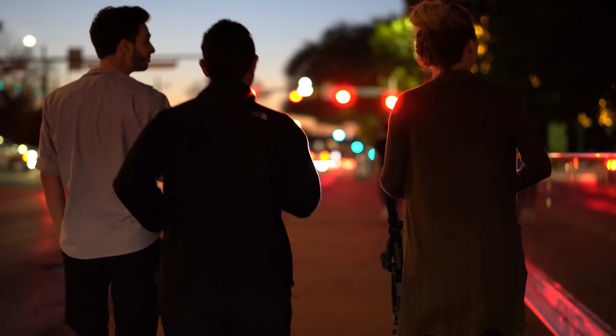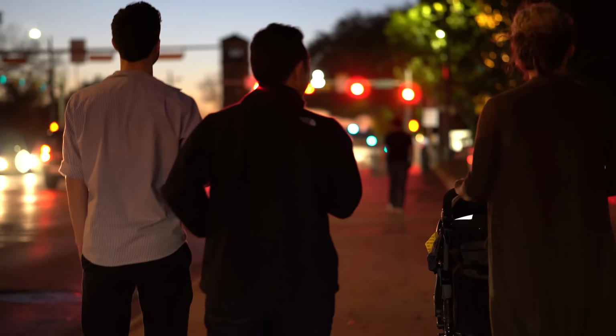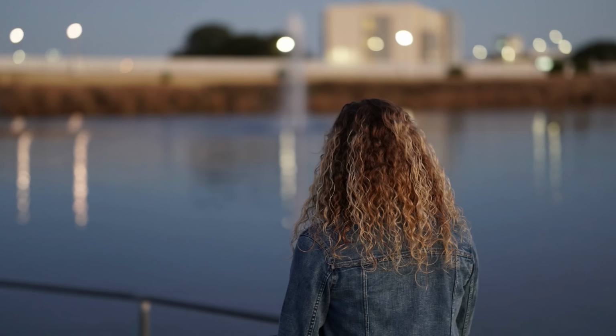If you're shooting outside, if you're doing senior portraits, if you're doing wedding photography, whatever it is where you have a subject and you want nice depth of field, this is the lens to get.